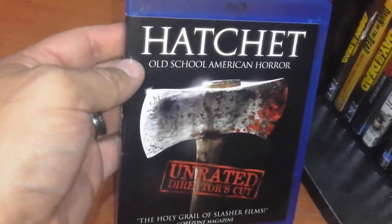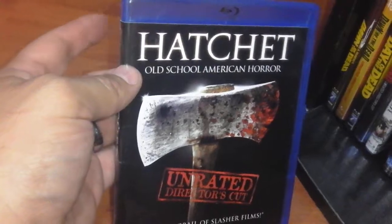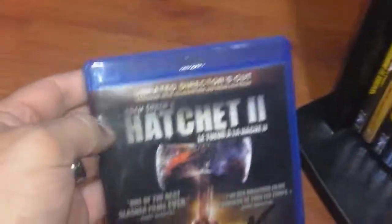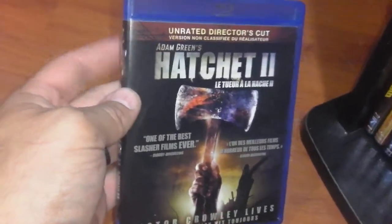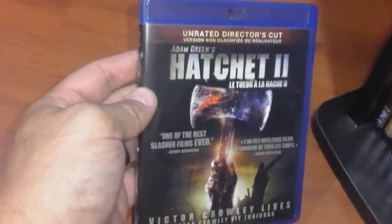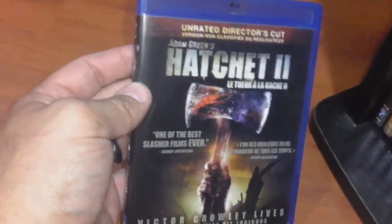Next up, we got Hatchet. Everybody knows about Hatchet. This is just obviously an upgrade. I have a DVD of it, like many of these Blu-rays, actually. Yeah, Hatchet's Hatchet. I actually do prefer the first Hatchet over the second Hatchet. Hatchet 2 is actually my least favorite in the trilogy. I really enjoy the third one. I know the third one gets a lot of hate, but man, I really enjoy the third one. I think it's fucking gory, but I just like it.